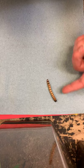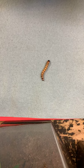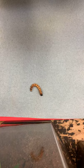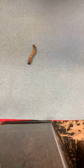Now, what if that predator was to pick this mealworm up by his real head? What is he gonna do? He's gonna flip around just like he does whenever I try to pick him up by his head. And that helps him to try and escape from those predators and not be eaten for dinner. So walking backwards makes it look like he has another head back here, which confuses the predator. And then if he gets picked up by his real head, he's gonna flip around really fast. And how does he do that? Because he has strong muscles. He has very strong muscles in his abdomen, in his body, and he uses those to flip around really fast like a ninja if something picks him up by his head.